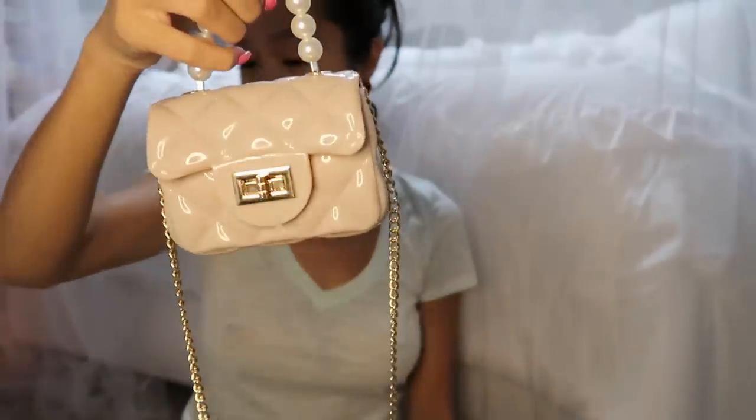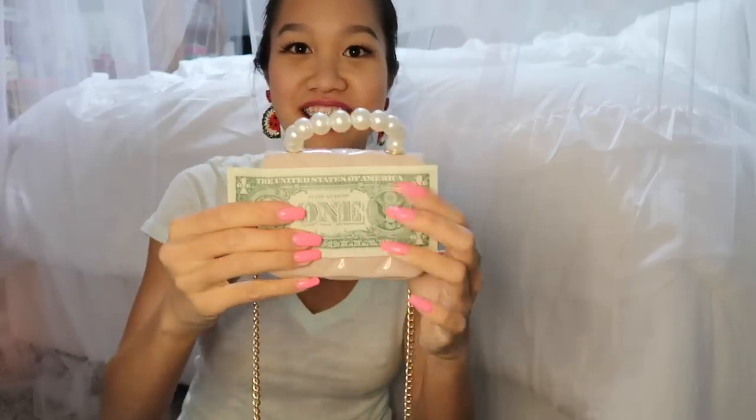And so it doesn't really fit much. It's like super tiny. Where's my phone? Well, I can compare it to my wallet, or even better, a dollar bill. Show you how small it is. Look how small it is. So basically, it won't fit my phone, it barely fits my keys.